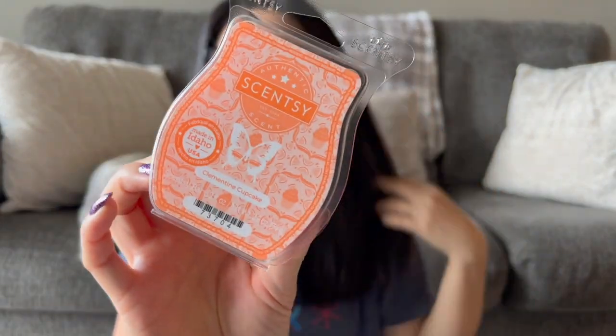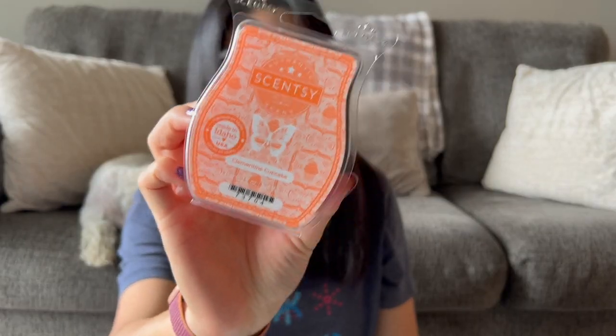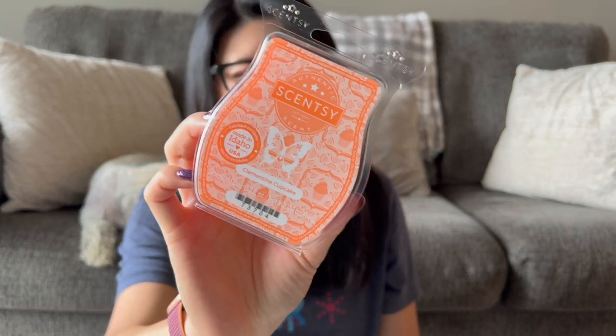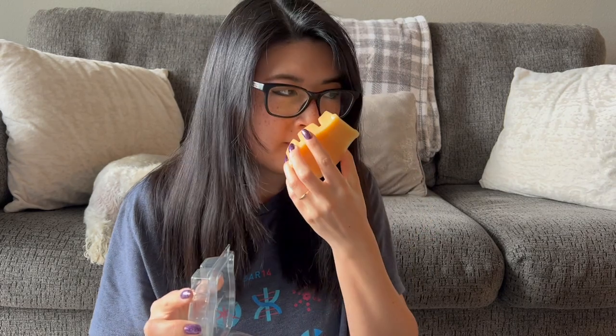Clementine Cupcake, so this is another one in my club, versus Cutie Pie Cupcake. Right off the bat, I think I prefer Clementine Cupcake, but we'll see. I feel like Clementine Cupcake didn't have the best longevity, but I do like it. I think it does really good for a few hours and then it kind of fizzles out. I haven't actually warmed Cutie Pie Cupcake yet, so I can't really judge it, but I do want to compare them and have one of them in my club. I don't think I need both.